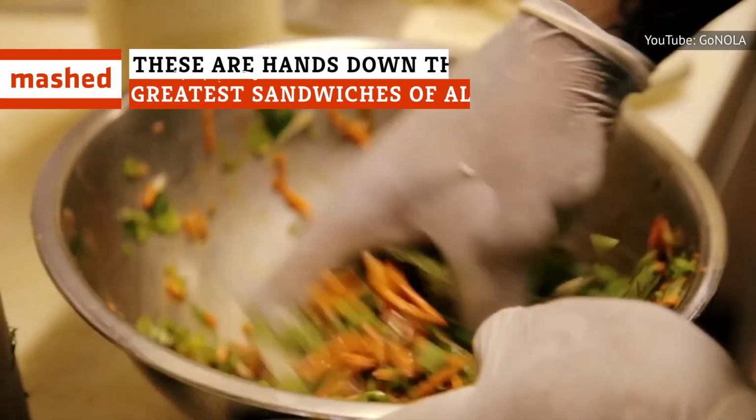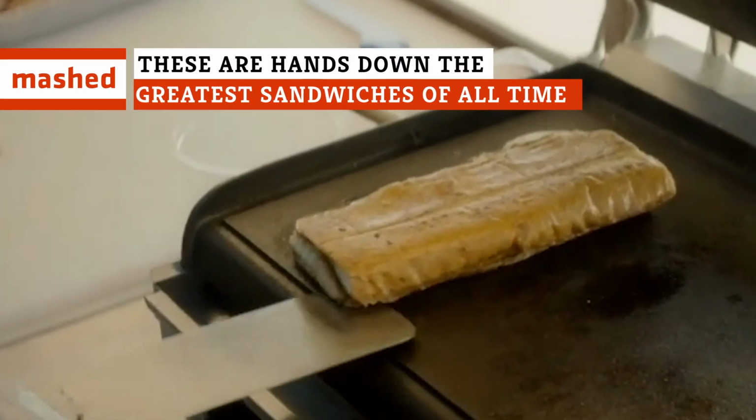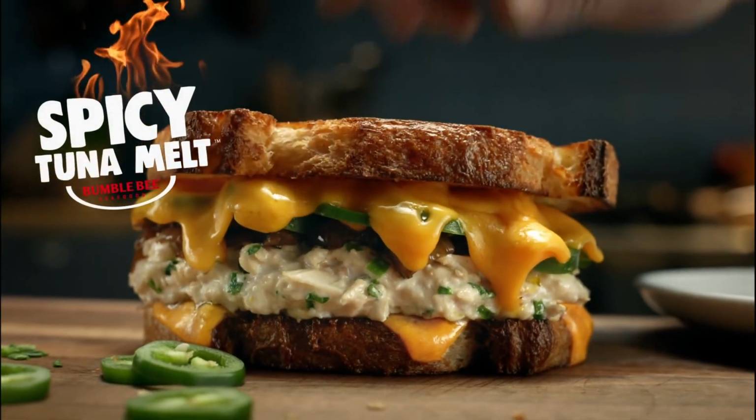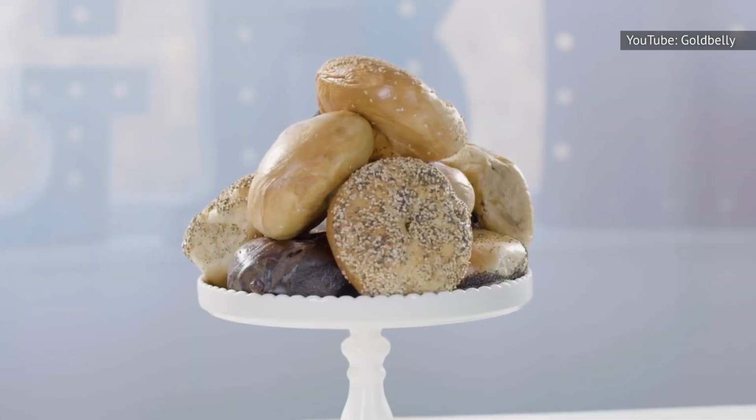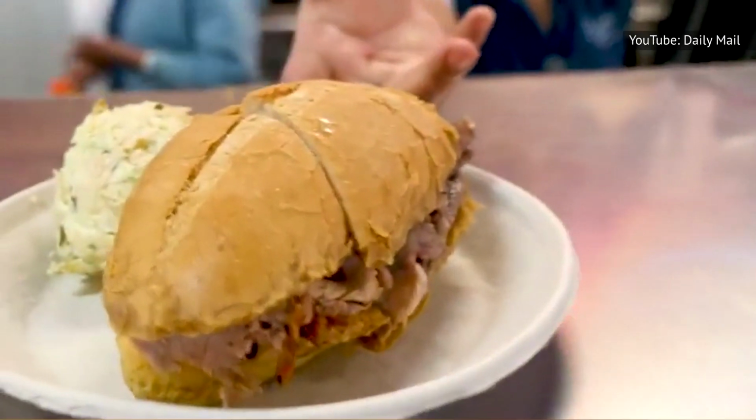The sandwich is the perfect meal. It's portable, it's filling, and there are endless possibilities. Sandwiches can be sweet or savory and served hot or cold. Are you a vegetarian? Great, have a sandwich. Are you a meat lover? Great, here are more sandwiches.